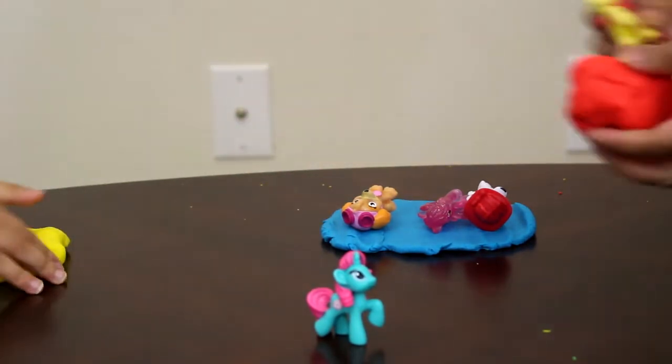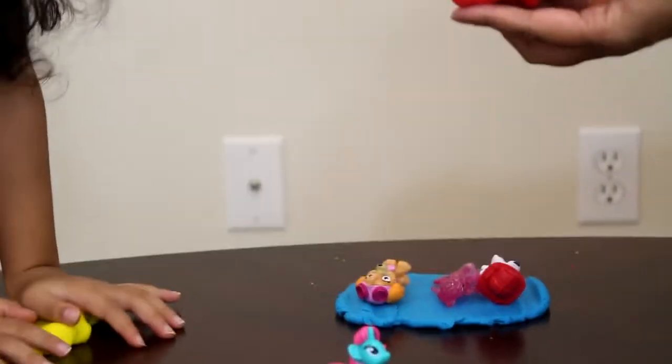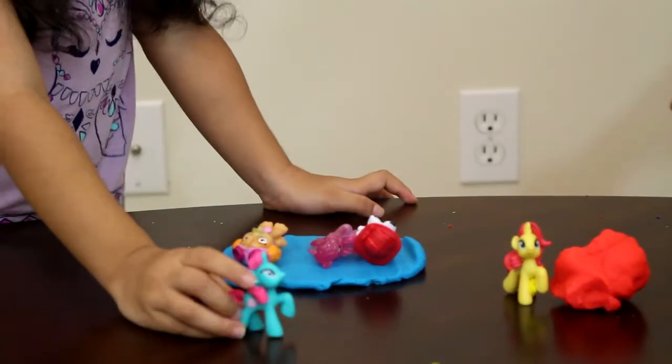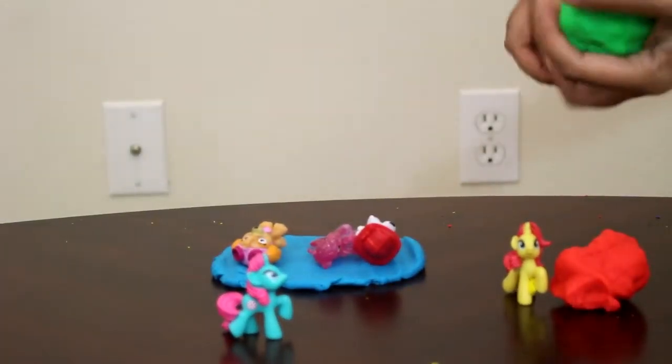I want to play the red one. Can I have the red one, Ruhi? Yeah. Okay, let's play the red one. I will make some ball. Yes. What does she want? Green. Oh, green. She wants green. Let's have the green color.